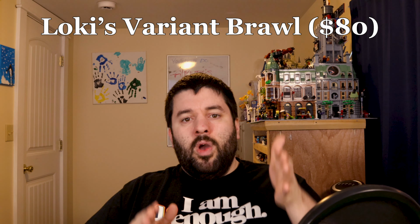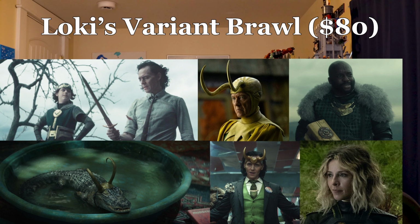And I would love for it to include the following minifigures. We got our Loki, Kid Loki, Classic Loki, Boastful Loki, Alligator Loki, President Loki, and Sylvie, who doesn't show up in the fight, but if you're going to put a bunch of Loki variants in a set, it only feels right that she would be in there.